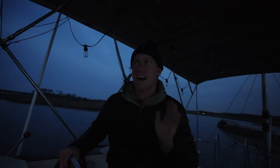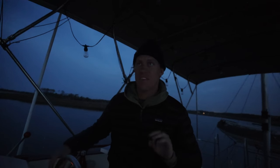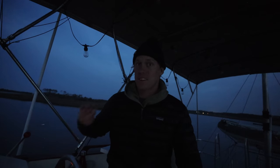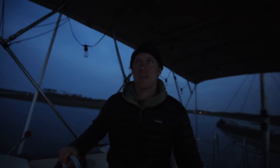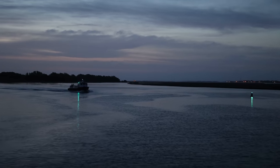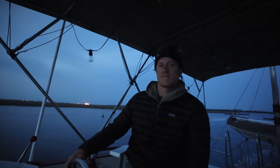Today, we have practically no wind, which is only second best to wind on our stern following us. But it's a very good second best. And then we have the current with us. Early bird gets a worm.